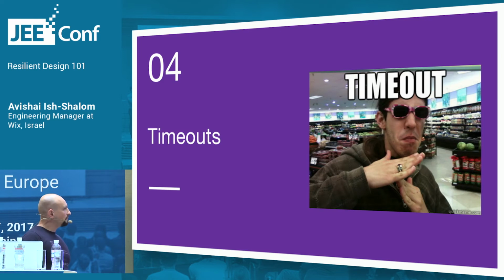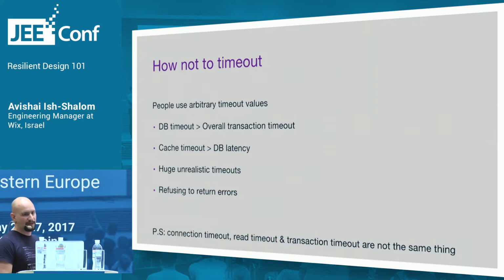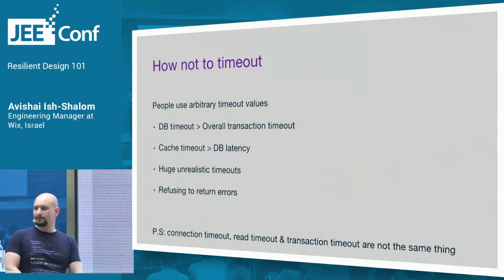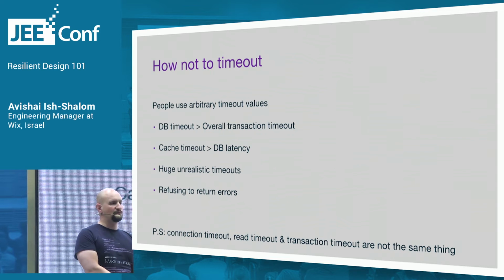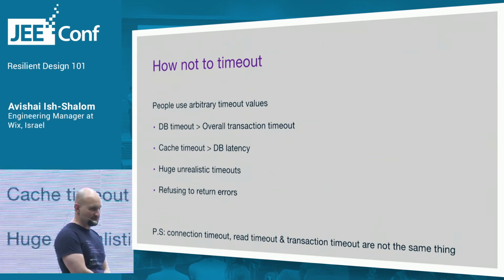So, last thing I'm going to talk about is timeouts. And timeouts is a very painful subject. People get this wrong all the time. People use arbitrary timeout values all the time. How do I know they use arbitrary timeout values? Basically, I see a multiple of 10. If it's a multiple of 10, you know it's bullshit. Nobody thought about this number.